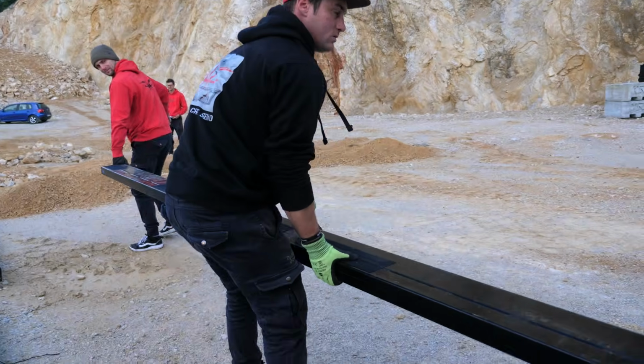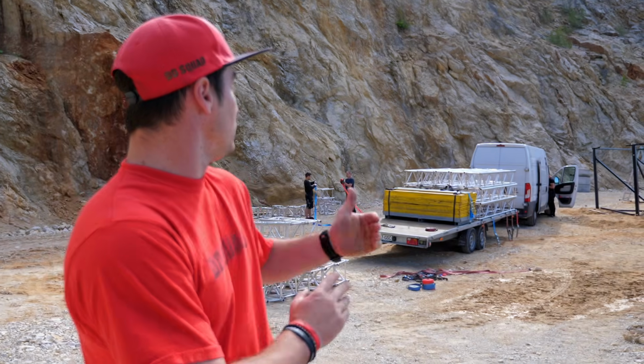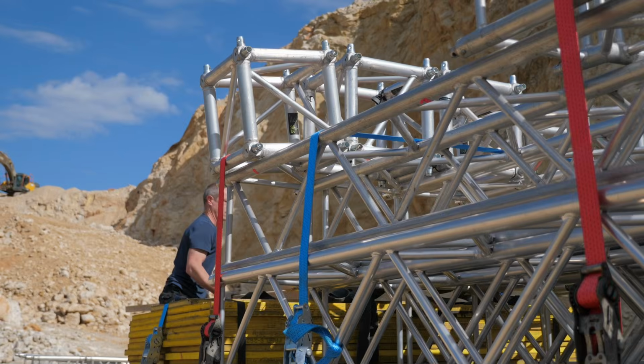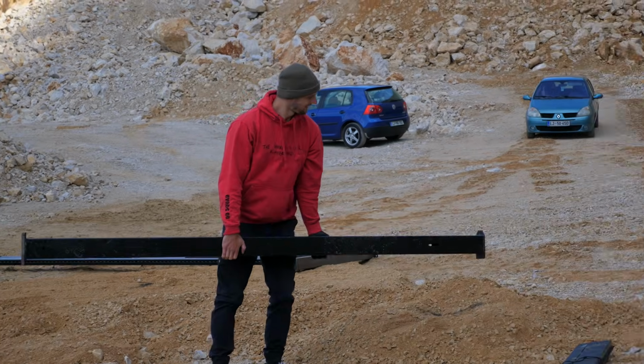Simultaneously, while we were building the trampoline, the wall was taking shape as well. Our third support just arrived and they brought TAF aluminum trussing right here. TAF is a European manufacturer that produces high-quality aluminum truss right here in Europe. And they even have 2 offices in Europe and 1 in the US. So far, everything was going according to plan.